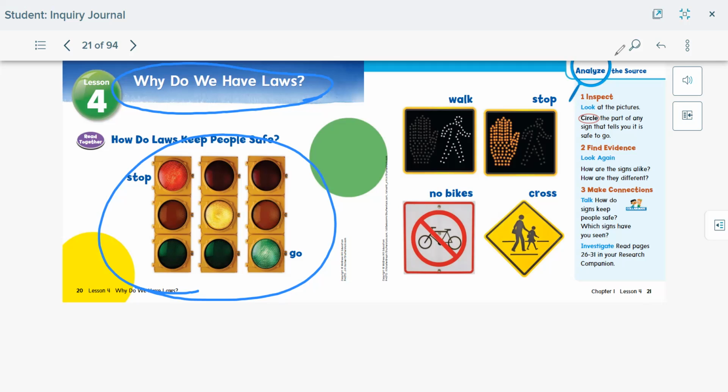Let's look at the pictures here on page 21. I want you to circle the part of any sign that tells you it's safe to go. So look at each of these signs. Which ones do you think tell you it's safe to go? If we look at the first one, what does this sign look like it's telling us? Well, there's somebody walking. So this sign is telling us that it is safe to cross the street. It says walk. It's telling us that we can walk.